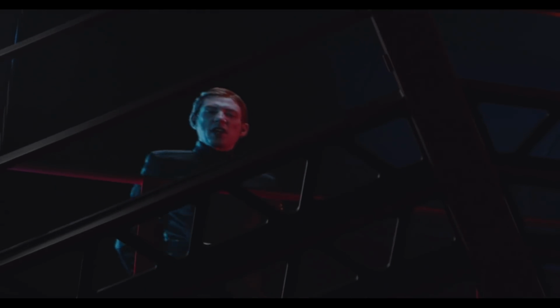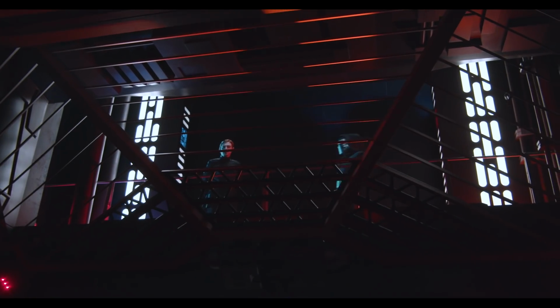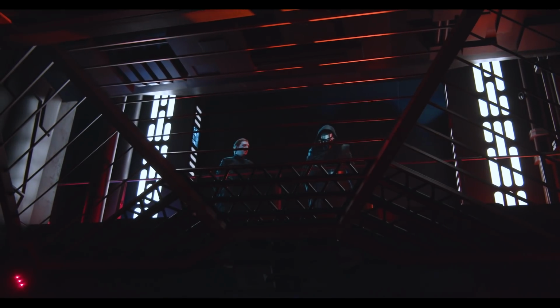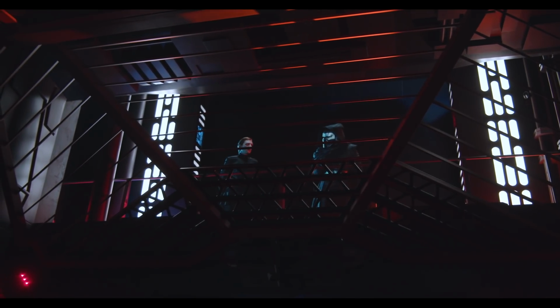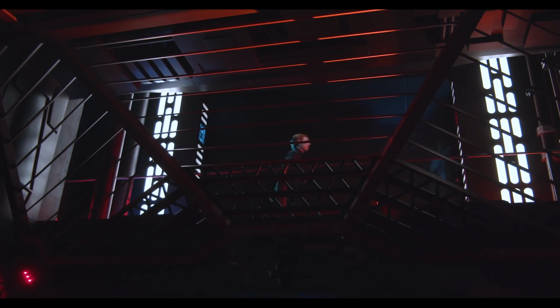Enemies of the First Order, we will soon snuff out your meager resistance. You chose the wrong side, and now you will pay. The Resistance prisoners. You have what I want. You know the location of the secret base, and I will take it from you. We are needed on the bridge. Keep the prisoners here. I will return to finish this personally.